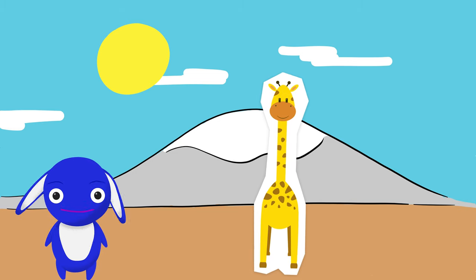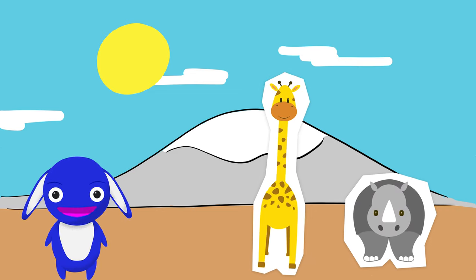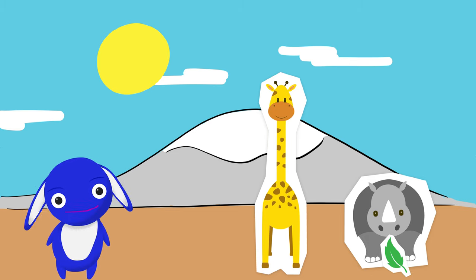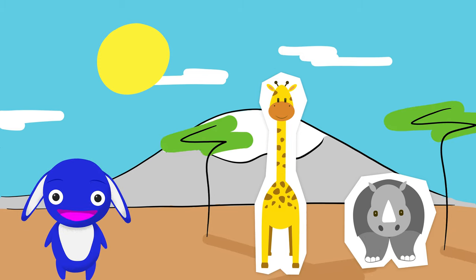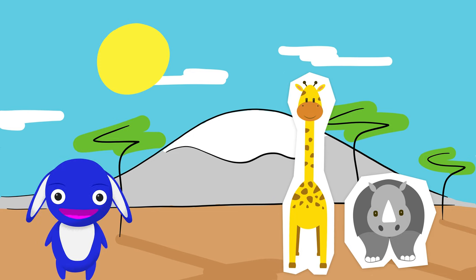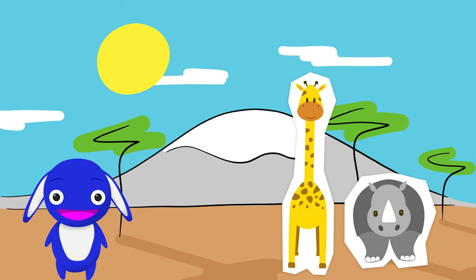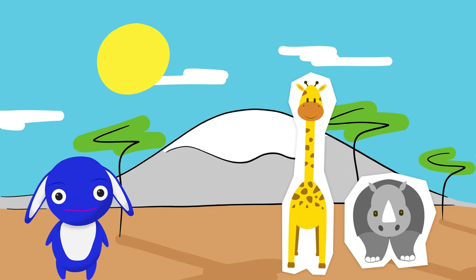She was walking along in search of that answer when she came across a big, gray animal with a pointy horn on its nose. He was munching on some leaves. Jillian thought to herself, "Hey, I eat leaves too. Maybe this is who I am." Jillian approached the gray animal and asked, "Who are you?" "I'm Ryan the Rhino," came the answer. "You eat leaves just like me. Am I a rhino too?" Jillian asked. "Nope, don't think so," said Ryan.